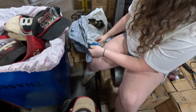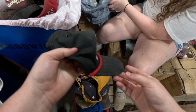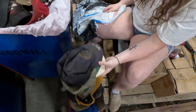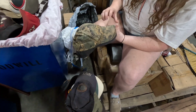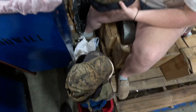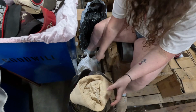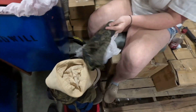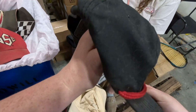That's the hat I was about to buy off that guy there. Not one sports in there except this. Dang. Nope. Be grateful. This is the hat I was telling you about. I was going to buy this for over there. It's like $15 off that guy.